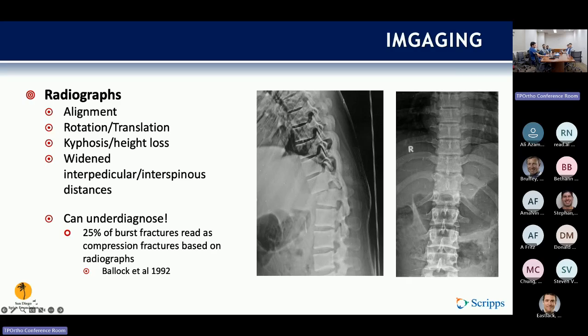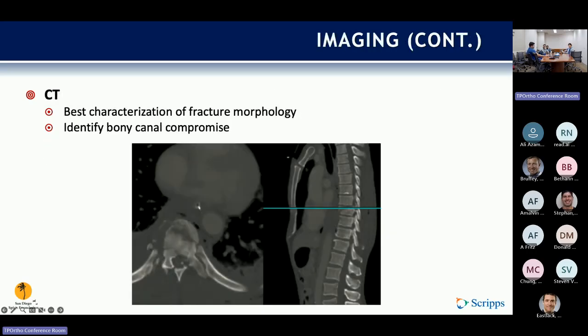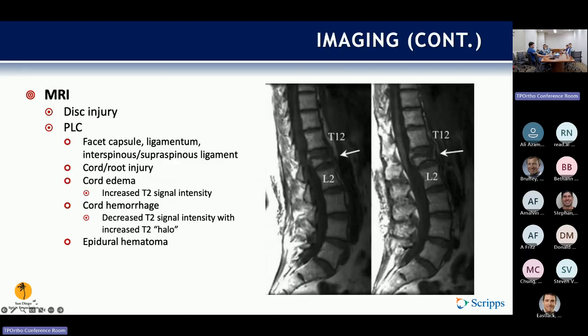Radiographs, obviously, we're checking for alignment, rotation, if there's any height loss, any widened interspinous processes that can determine if there's a distraction injury. And about one in four burst fractures can be missed on radiographs, and then obtaining advanced imaging can give an accurate representation of the fracture morphology. And getting into that, CT is what we use for characterizing fracture morphology, preoperative planning, evaluating if there's any bony canal compromise. And then MRI is more of a soft tissue study to evaluate if there's any PLC disruption. As we get into the TLICS score, it's going to be something that goes into our surgical treatment criteria.